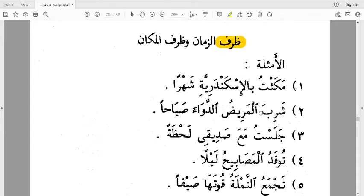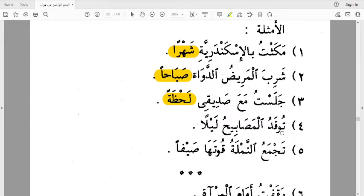Okay. So shariba al-maridu ad-dawa'a sabahan. The patient took the medicine. Ad-dawa'a, the medicine. Took the medicine sabahan, in the morning. Shahran, for a month. Jalastu ma'a sadiki lahzatan. I sat with my friend for a moment. Lahza, a moment. Tuqadu al-masabihu laylan. Lamps are lighted at night.